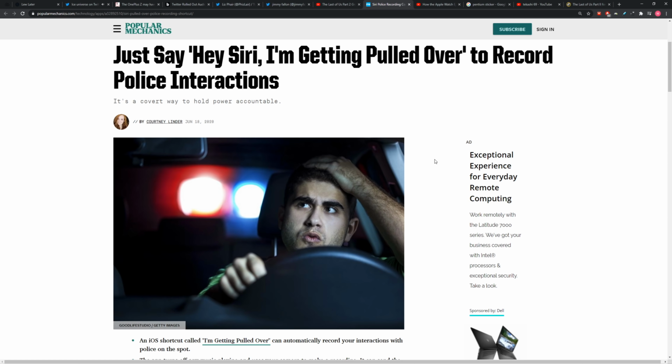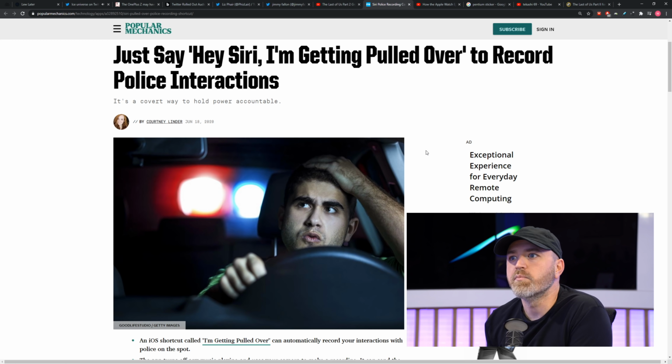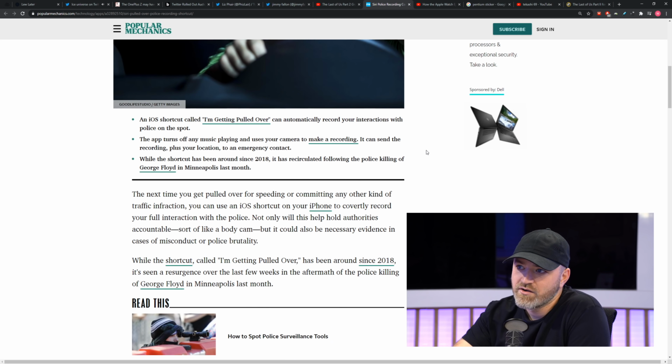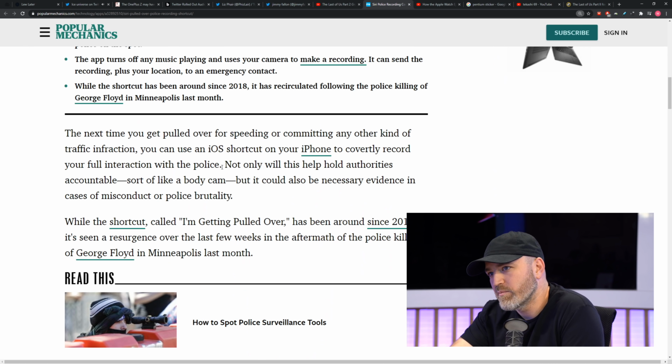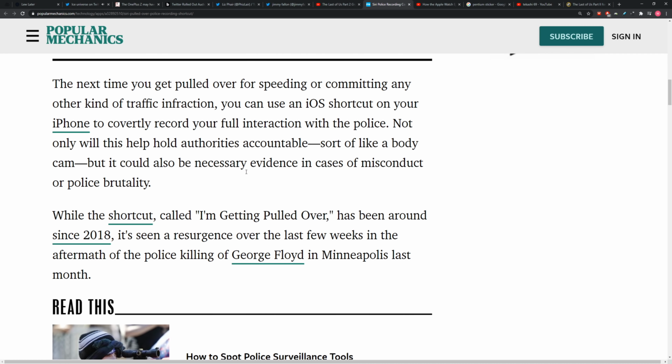Hey Siri, I'm getting pulled over. This is a feature where through voice and quickly you can have your device take a number of steps. I believe it's 18 total steps to essentially start recording an interaction that you're about to have after being pulled over. Now, it uses iOS shortcuts, which is a thing that's been around for a really long time, but maybe it never had that functionality to drive a lot of people to actually use it.